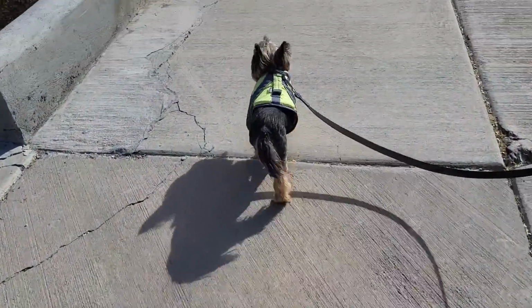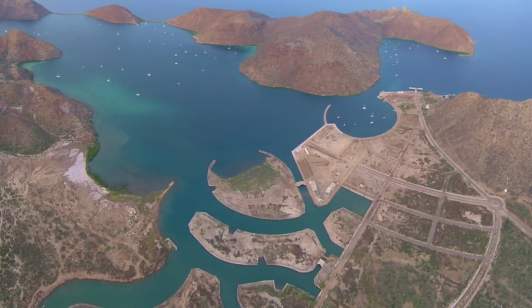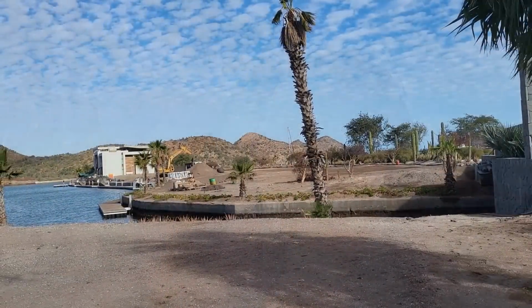It's actually pretty amazing how much this place has changed. The last time Teal and I were here, it was many years ago for Hurricane Otis. And there was no marina here. There was just the mooring balls, and I think it's just a small little building here. They did say, yeah, at the time they had the infrastructure.